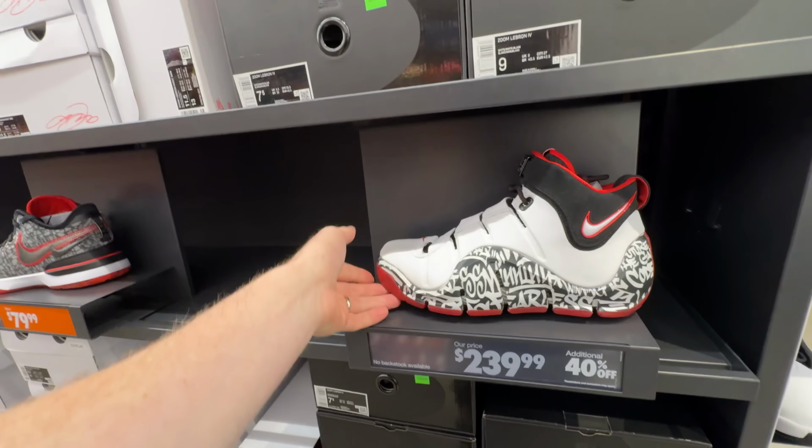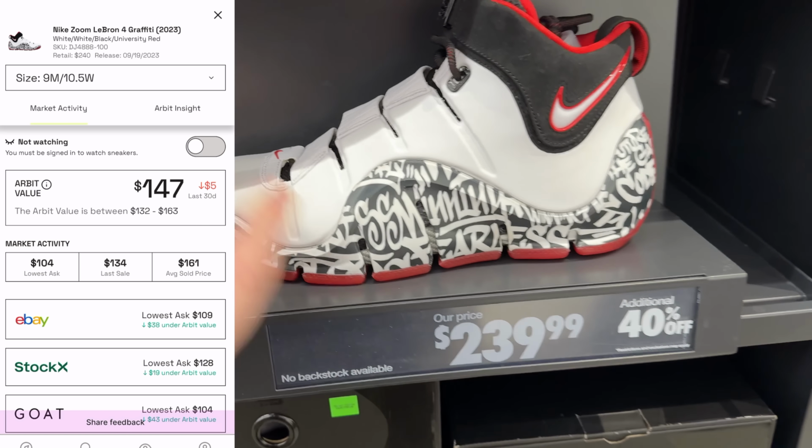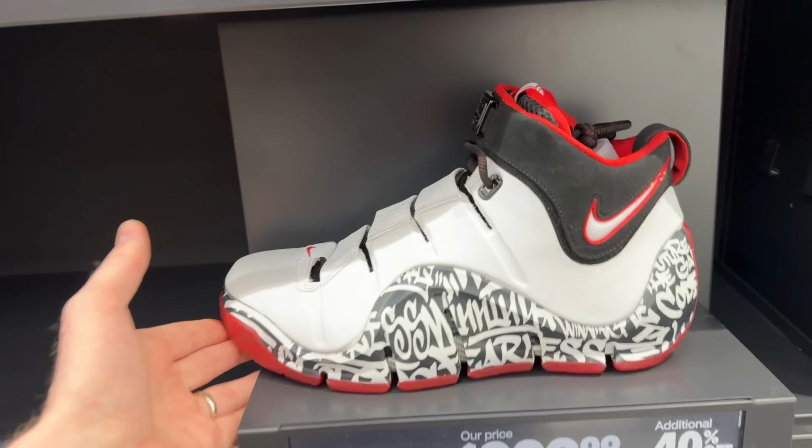Let me actually check these guys out in ARBIT really quick to see if they're worth it. So not a terrible deal because these go for about $149 after the 40% discount, and that's what they go for online, around $144. So definitely worth it if you're planning to wear them personally, but not worth it for any other reason. But still, cool to see these guys. It's crazy to see them sitting. We've also got the FaZe LeBrons right here and some other LeBron colorways.